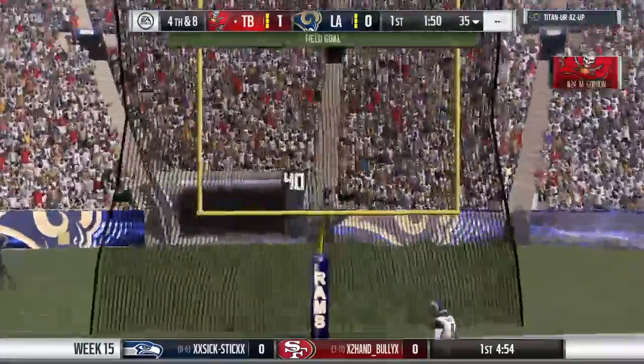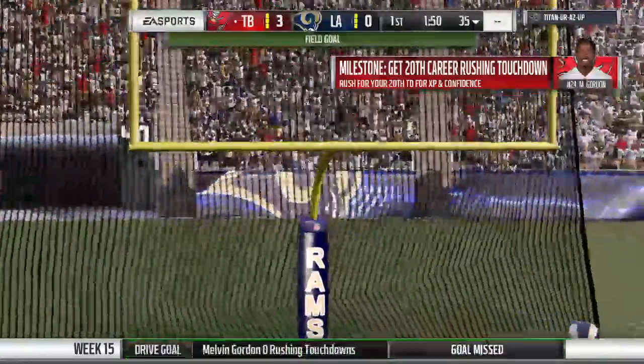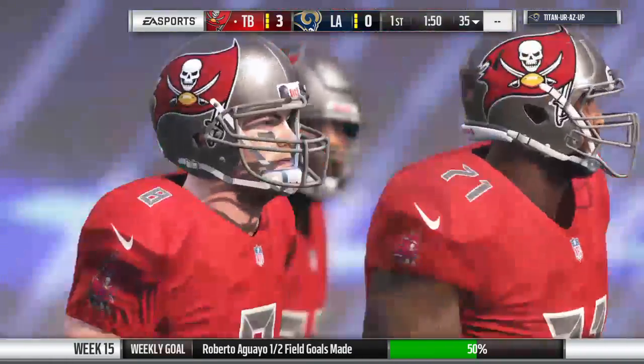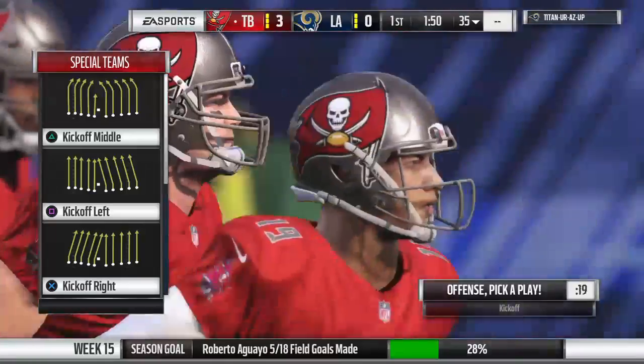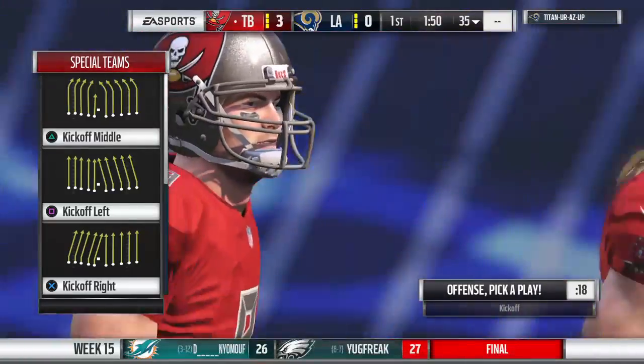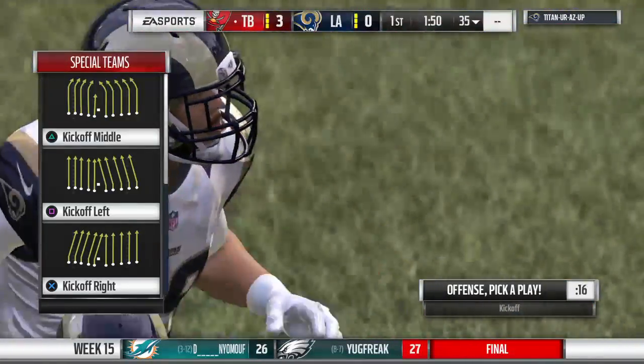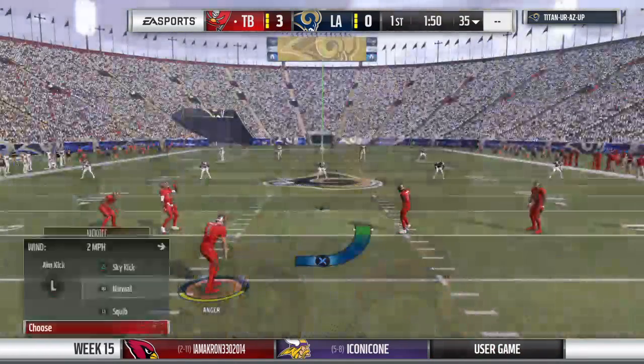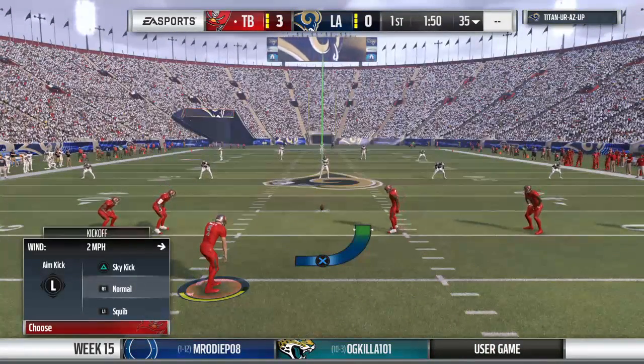And Aguayo's kick is good. And the Bucs take a 3-0 lead. So our initial drive here this afternoon results in 3. I'm not sure that was a statement necessarily, but getting points on the road, never a bad thing. No question about it, Brandon. You had a crowd that was all fired up during pregame introductions, yet you're able to quiet them just a little bit by taking the early lead.